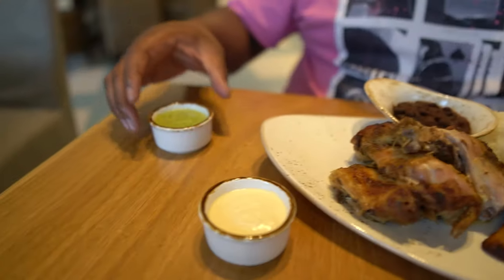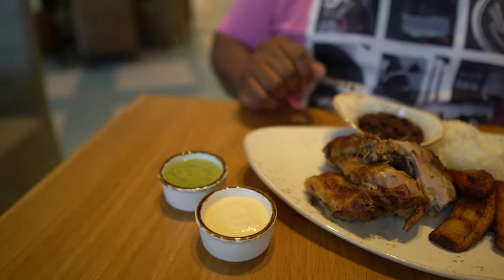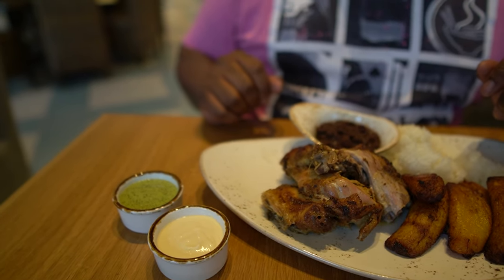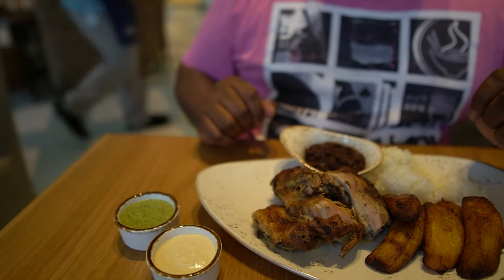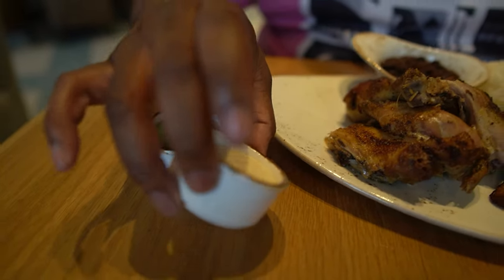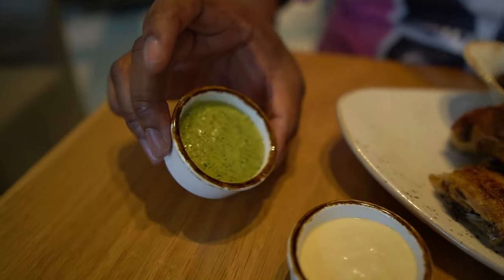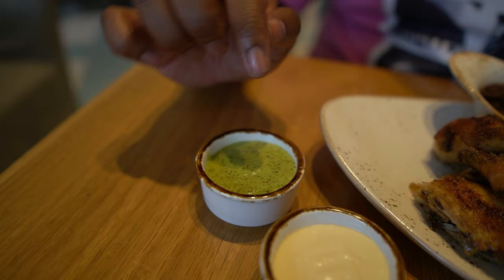The chicken looks amazing, and you got 2 little dips with it. I have no idea what either of them are. One's a chimichurri. The green is a chimichurri. The garlic sauce and the spicy cilantro sauce. So we have a garlic sauce here. Looks kind of creamy, kind of worried about this one. And then we have a cilantro sort of cream looking sauce over here, which is something I think I've had before at some other Jamaican Caribbean themed dishes.